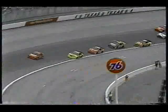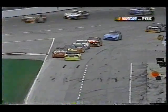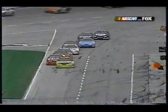Pace car leads them around. Pit road should be open this time, and here come the lead lap cars. Of course, Junior should have a good, big advantage here because he's in that first pit box down there. So with a good stop, he should get out with the lead.